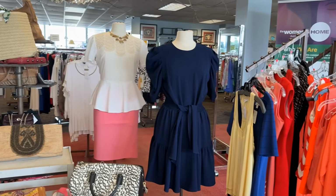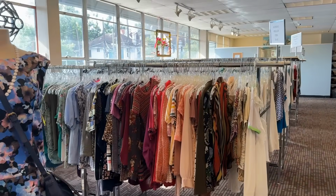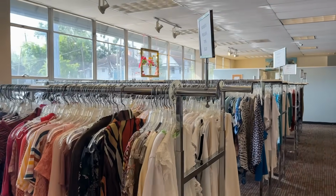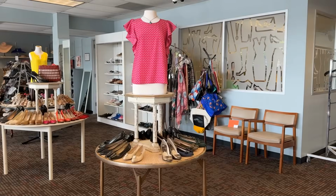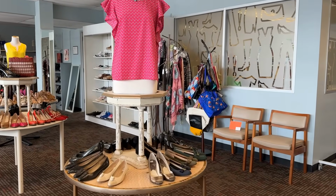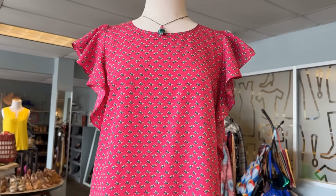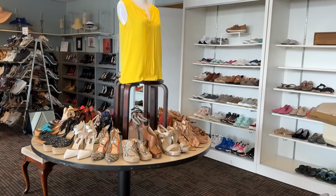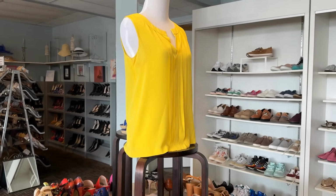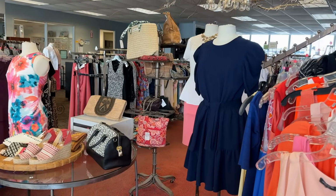It is shopping with a purpose for high fashion clothing and home goods at incredible prices. You can definitely fill your closet on a dime. They also have top brands in footwear and some beautiful blouses from Michael Kors and Banana Republic. And lots of fashion accessories as well, including handbags.